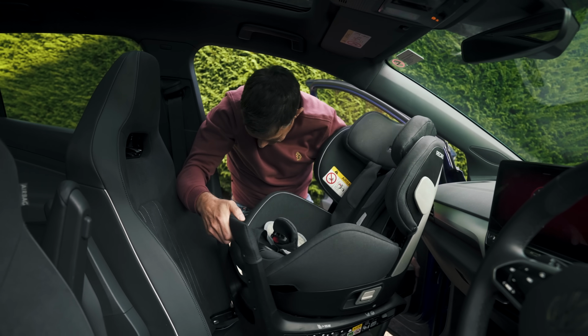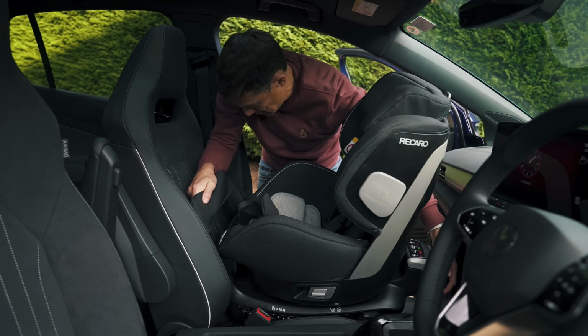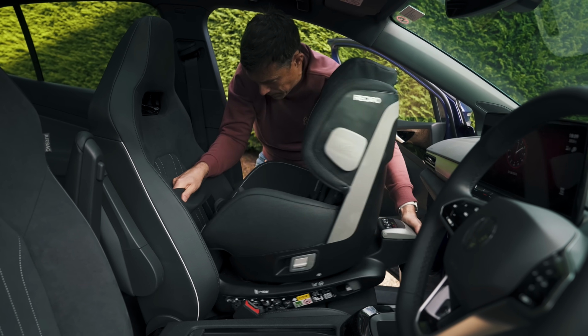There are ISOFIX anchor points on the front passenger seat. So if you need to carry 3 baby seats at once, you can do.